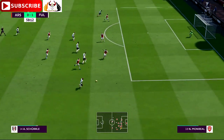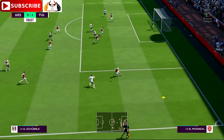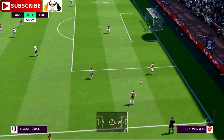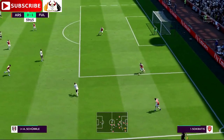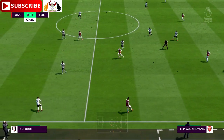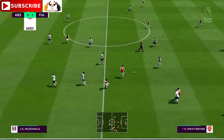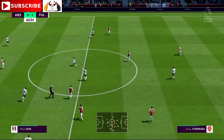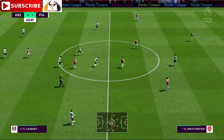Break quickly when they get possession. Christie. Schürrle. Defending strongly there and making sure the cross didn't get into the danger area. Nacho Monreal. Mesut Ozil. Henrik Mkhitaryan. Well, we're two-thirds of the way through the 90 minutes, half an hour to go.